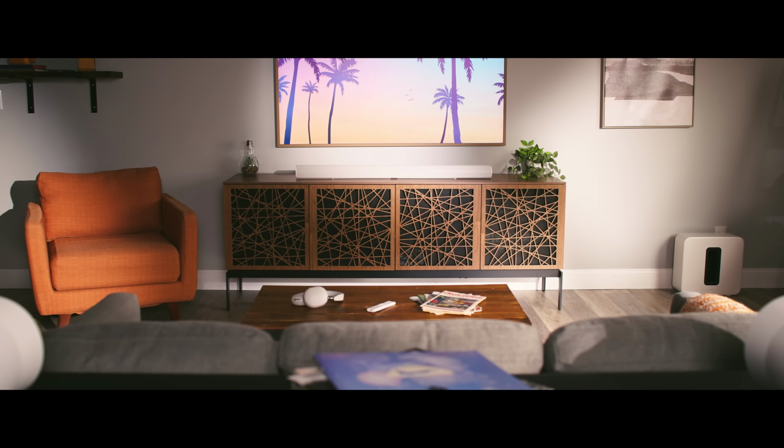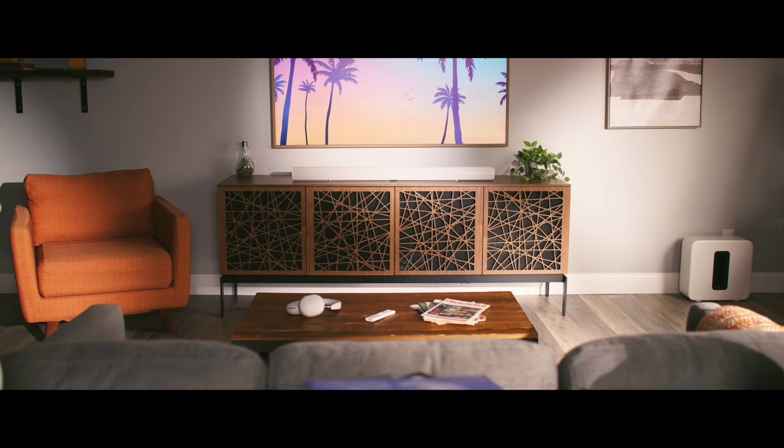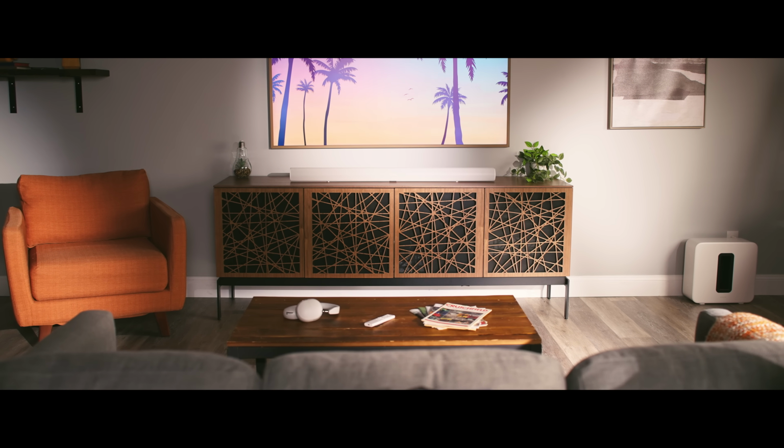Browsing around on Atmos-finished films and prestige TV shows, everything is well represented on the Arc Ultra. The soundstage, wide and tall as it may be, is mainly in front of you. This makes sense, as the bar is in front of you. But do not think that things will be zooming around in an all-encompassing 3D bubble.